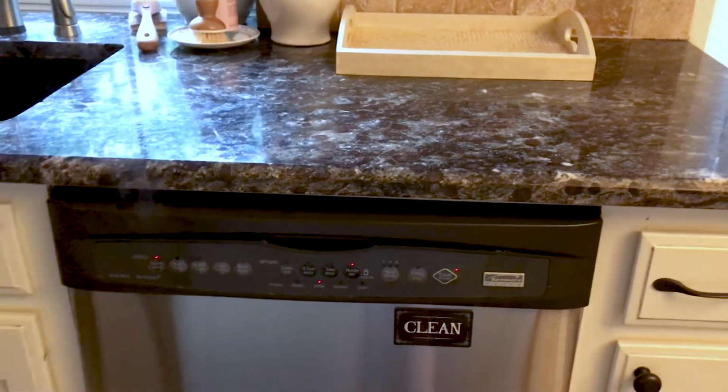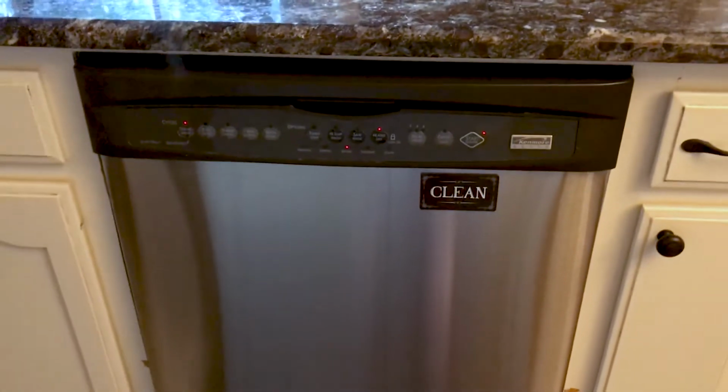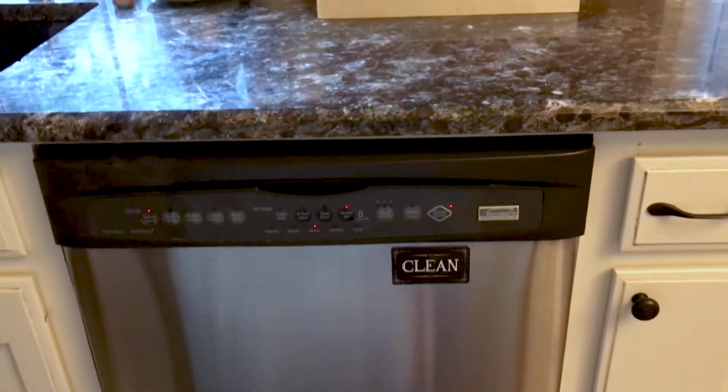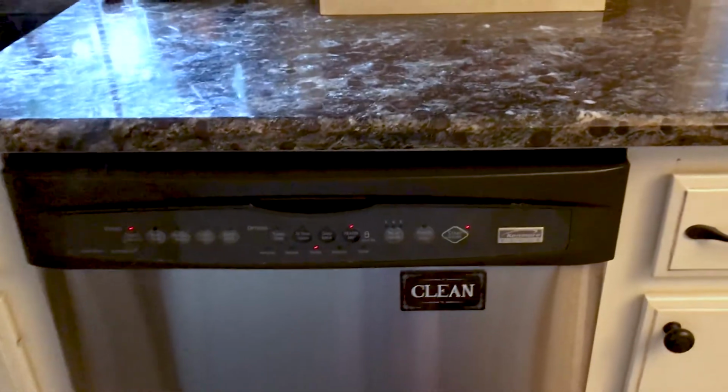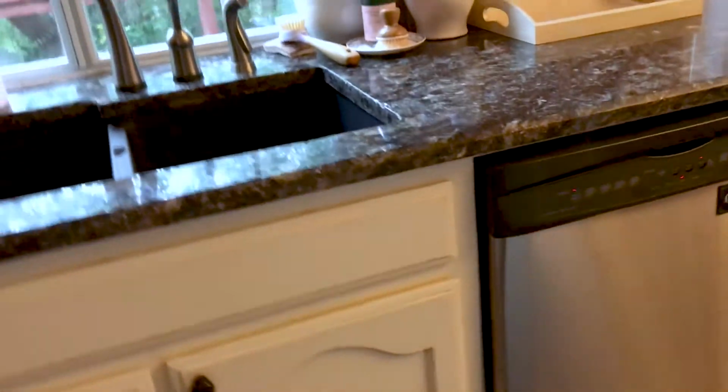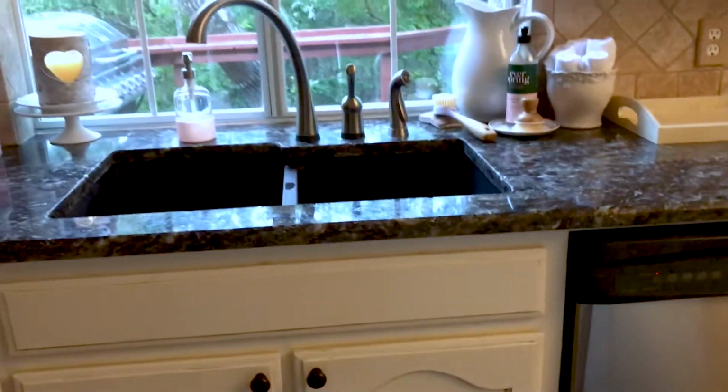So we decided we'd get a sign, and I'm so okay with that one because it looks neat and streamlined and tidy. So I love that. If you need something similar for your family to be able to know when your dishes are clean or dirty, that is a good idea.